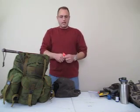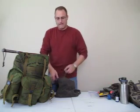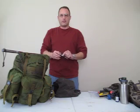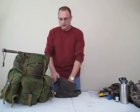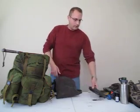This I always had around my neck. Safety whistle and a Princeton Tech clip. An SA fire starter. These have a compass in them. I have some tinder on the inside of it. I'll do a review on this on another video. My Bacho Laplander folding saw.